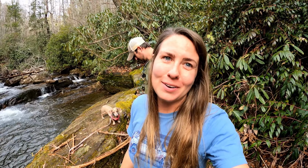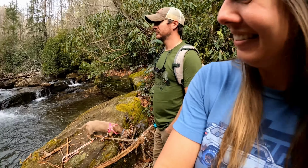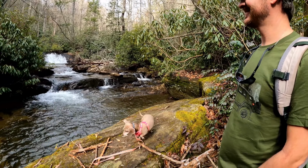Not real sure which waterfall this one is. This is the last one, so possibly Hiker's Peril. You see all of them from up top though, but we did a little scramble down and it's totally worth it. There's Shane on his birthday.